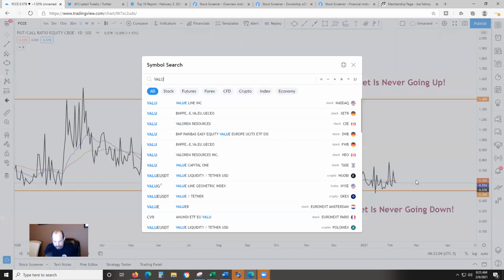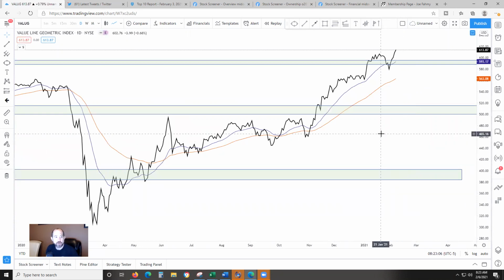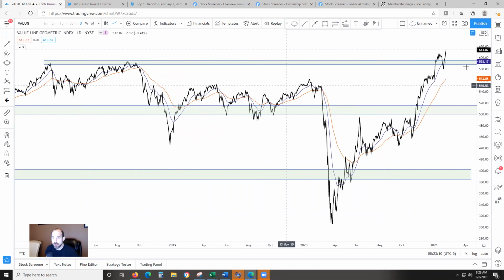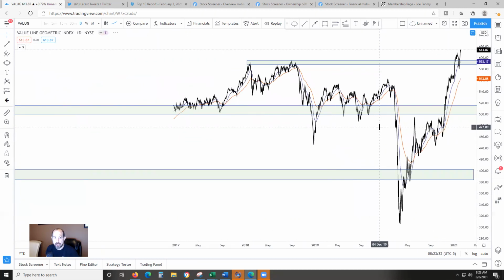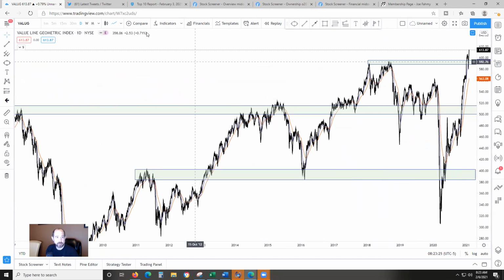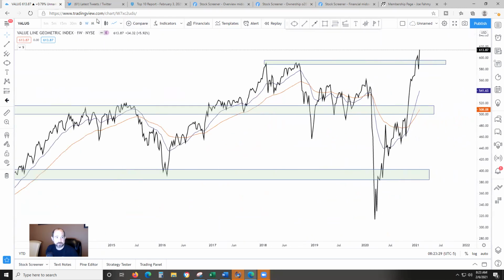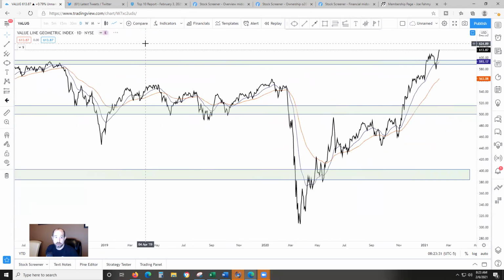Let's look at the Value Line Geometric Index. So the Value Line Geometric Index, as you can see, we broke out, came back. Again, this was part of my reason for being a little more cautious, right? Was this a false breakout? Well, nope, it wasn't. Breadth is good. It spiked right back up, and I think that is all-time highs. Let me go to weekly. Yep, all-time highs. So that's perfect.